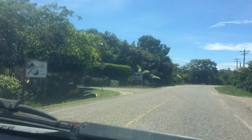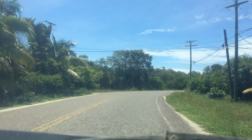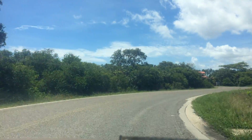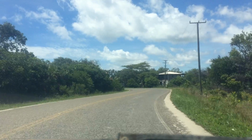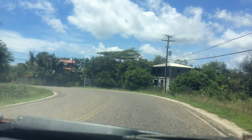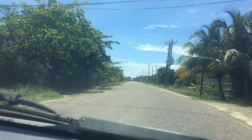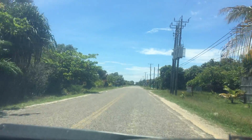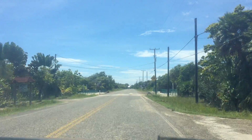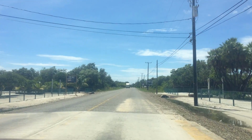Here's another resort. We've gone swimming at both of these pools since they're right down the street from where we're living. Coming up to where our house is. Speed bump. These are no joke, these speed humps and bumps.